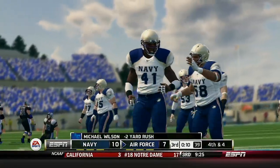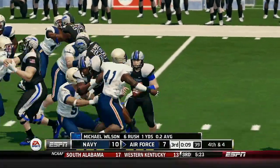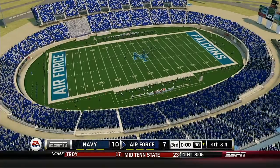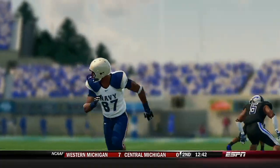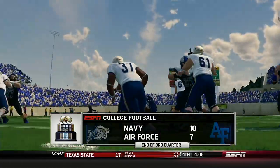The 44. When you're an option quarterback, you get used to getting popped pretty quickly. He'll bounce right back up. That makes it fourth and four. A great game so far, and it looks like it'll be decided in the fourth. 10-7, Navy.